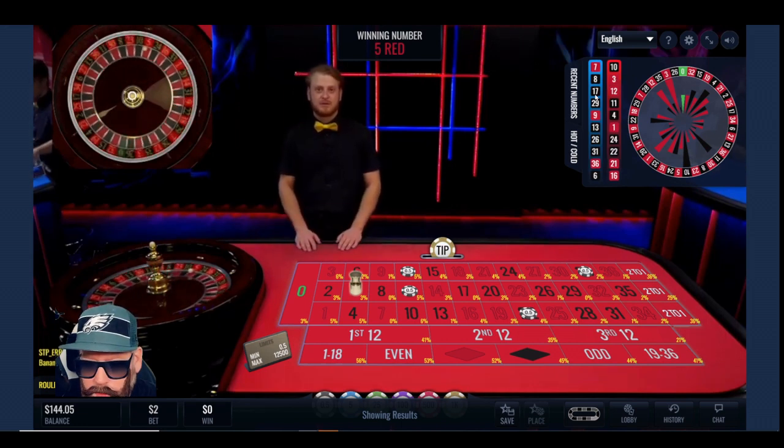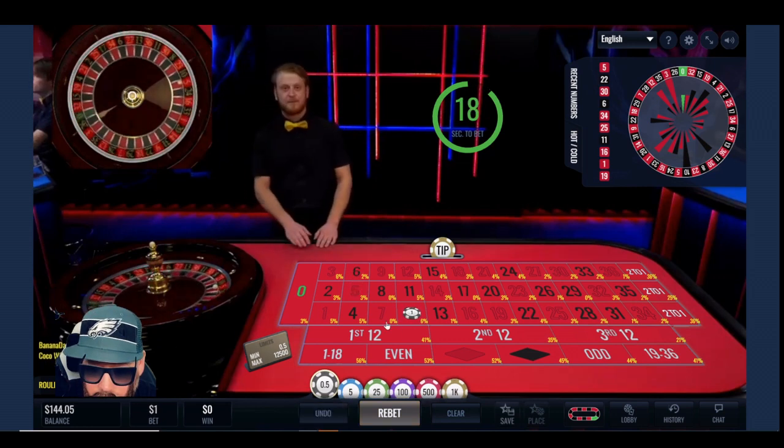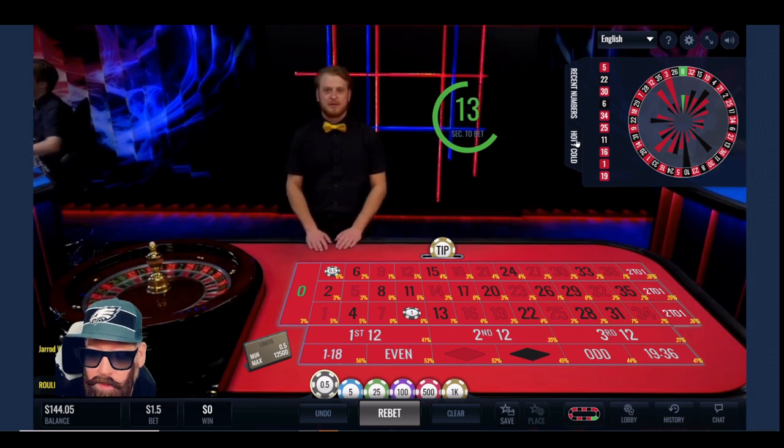All right, 5. So we're definitely going to go 10 here, which is double the 5, and I'm going to go 3. That's it. I'm keeping it small.